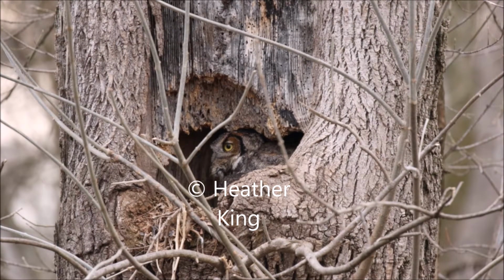So now in this video, you'll see she is eating. I think it's a squirrel. And this is anywhere from 2 to 5 days after her egg had hatched. And I was just blown away by this owl and her story. I mean, every year she comes to the same nest. And there's just so much to learn from nature. And she's an inspiration to me.